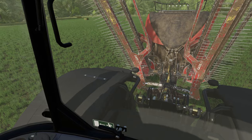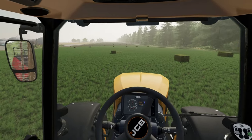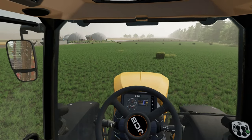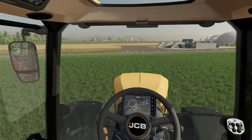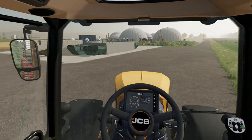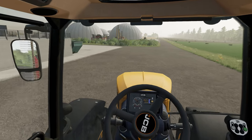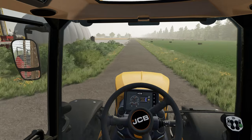Definitely need to wash it off. I'm pretty sure we are done baling for the moment. Unless we have to bale up, we're probably going to bale up some straw. So I might just leave this somewhere close. So I'm thinking we're going to have to bale up some straw.